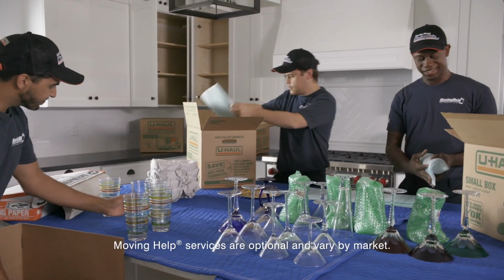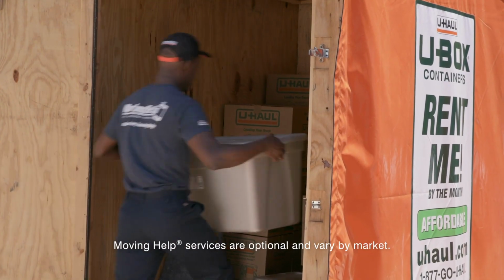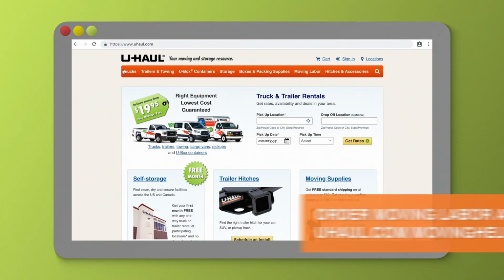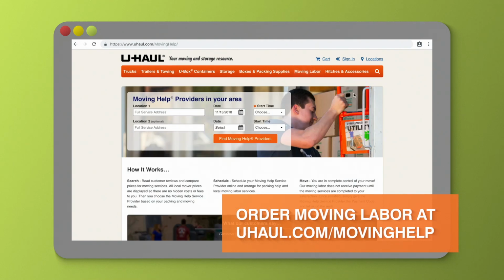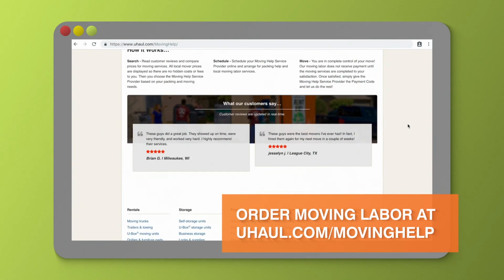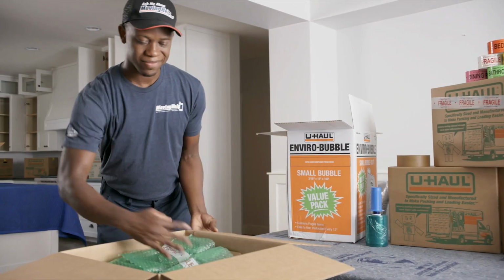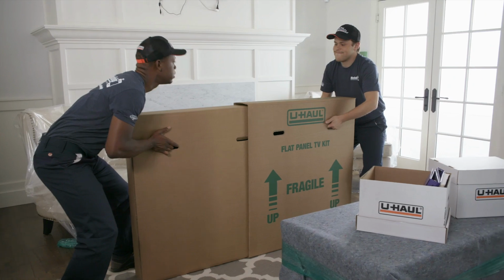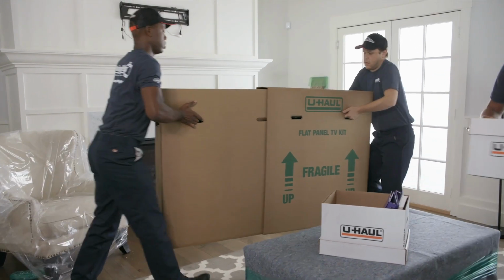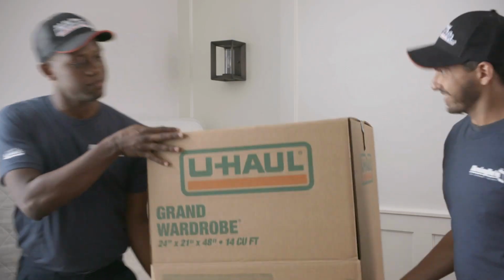One of the things I really love about a U-Box move is that I don't have to lift a finger. Diane ordered moving help movers through uhaul.com. It's a terrific referral service that assists you in finding the best movers in the city you live in and in the city you're moving to. There are dozens of service providers to choose from and over 1 million unedited customer reviews. So I got real feedback on every moving helper.